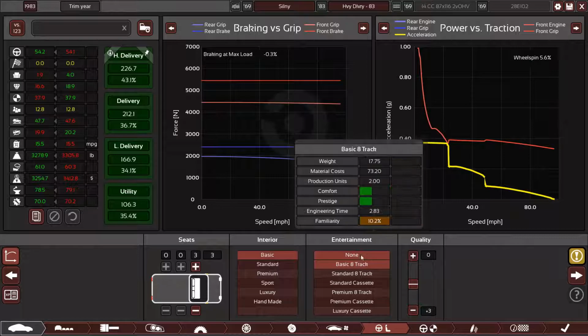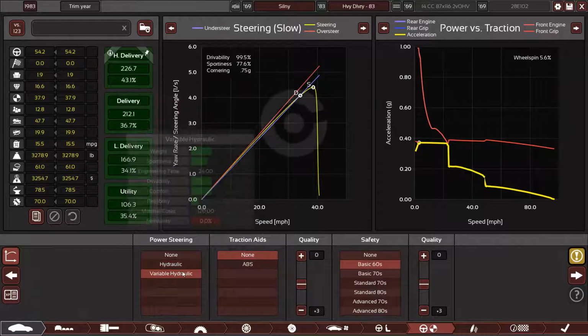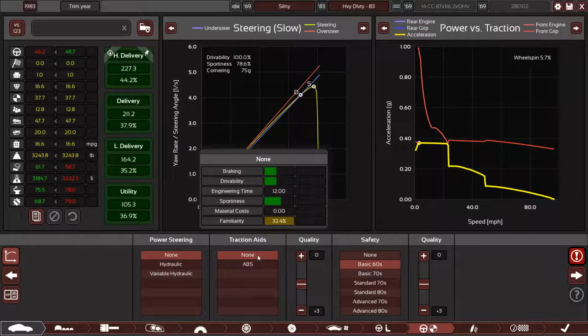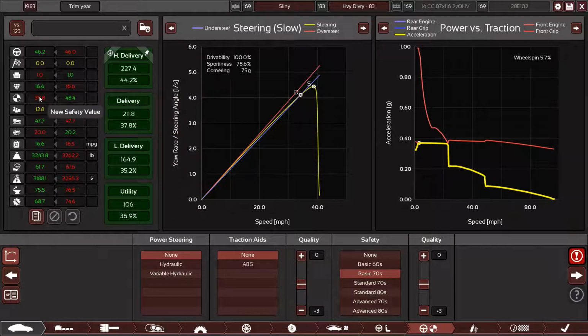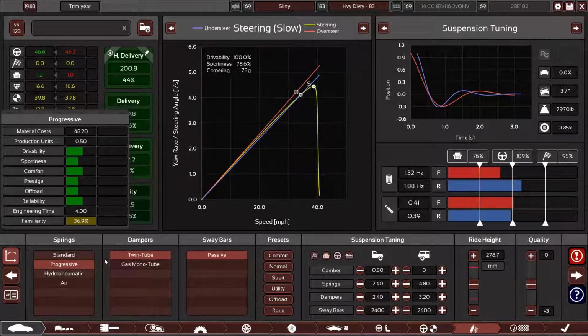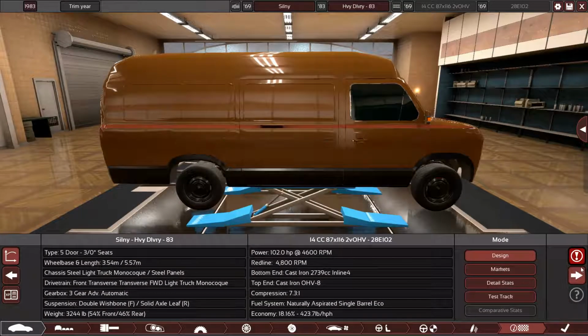No improvements to the interior or the entertainment. Variable hydraulic power steering is a little much. Weight savings is desirable, the ABS is not. Going up to standard 80s. Actually, the basic 70s has lots of... they can get away with basic. And I will just do basic. I'm not going to want any sort of fancy suspension. Drivability is at 100. Oh, that's fine.